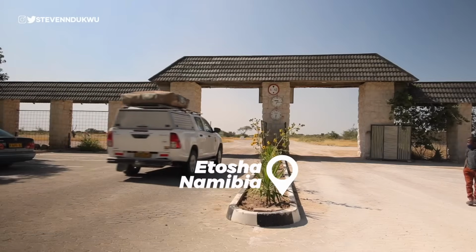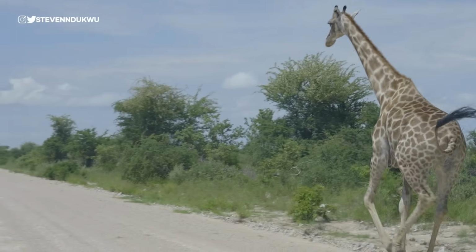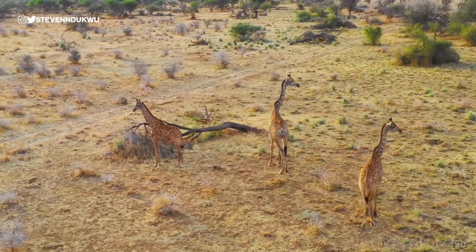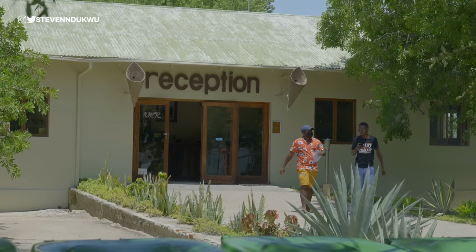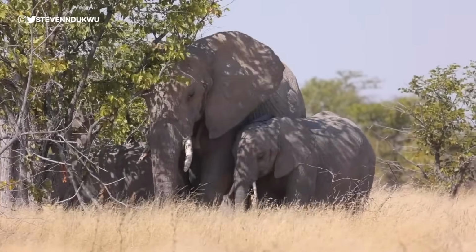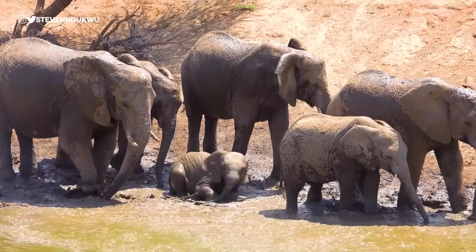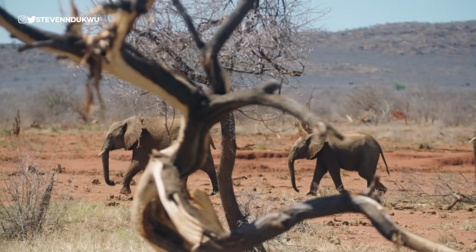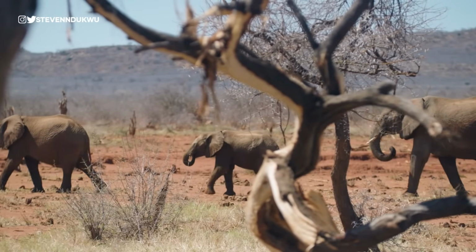Next stop was the Etosha National Game Reserve. It was not a long drive before I spotted the first pack of giraffes. After making payments at the reception, we decided to hunt for the big five. Our second encounter was a pack of elephants. Fun fact about elephants, they follow a single pathway throughout their journey in search of water or food.